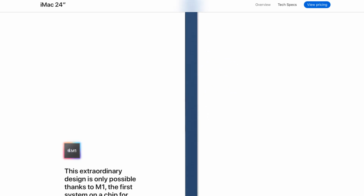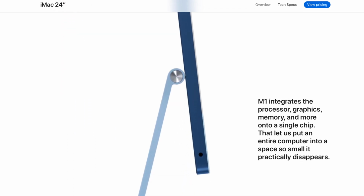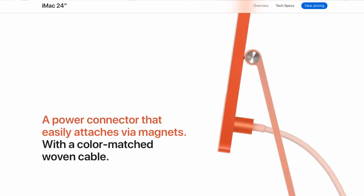The base model has just 2 Thunderbolt USB 4 ports, while the higher end adds 2 USB 3 ports. There's a 3.5mm headphone jack on the side of this ultra thin chassis, which is about as thin as the bottom of this MacBook. You can configure the base model for gigabit Ethernet. It comes stock with the more expensive model, and that connectivity comes through a MagSafe power cord. So that's pretty interesting.